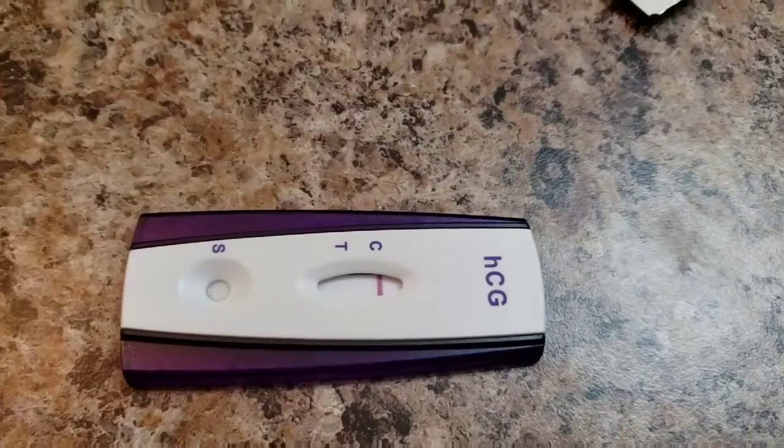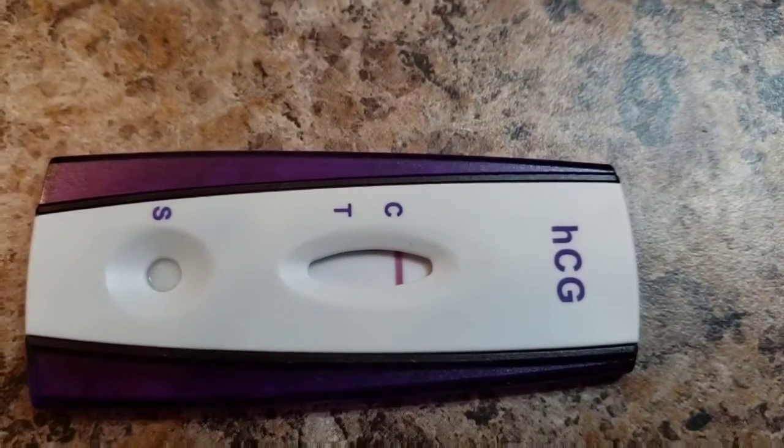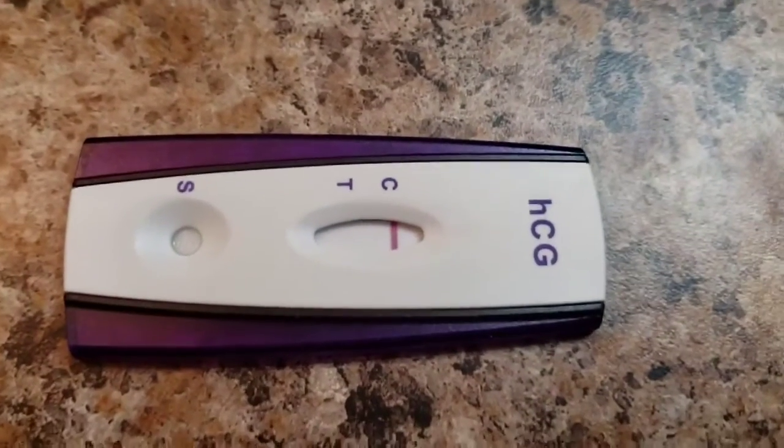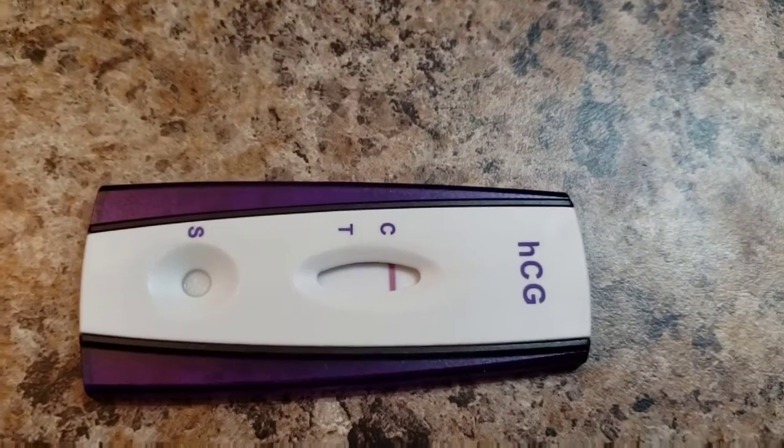Alright, it's time for me to look. I'm nervous, but only 10 DPO, so, I don't know. All right. There it is, and all its negativeness. See you tomorrow.